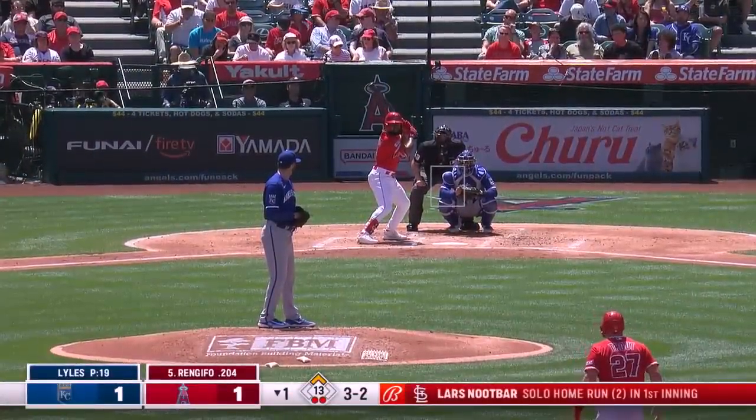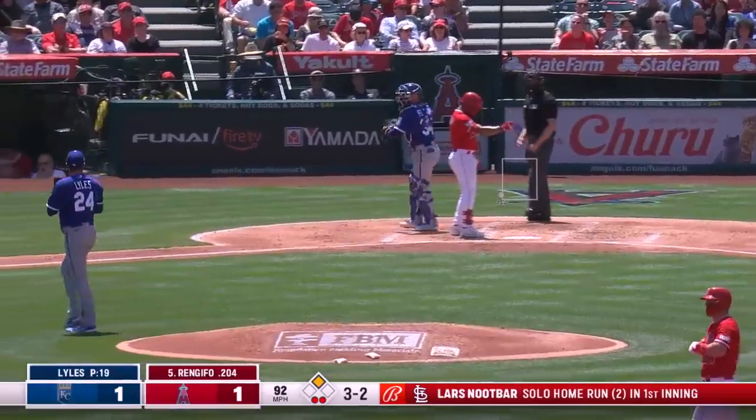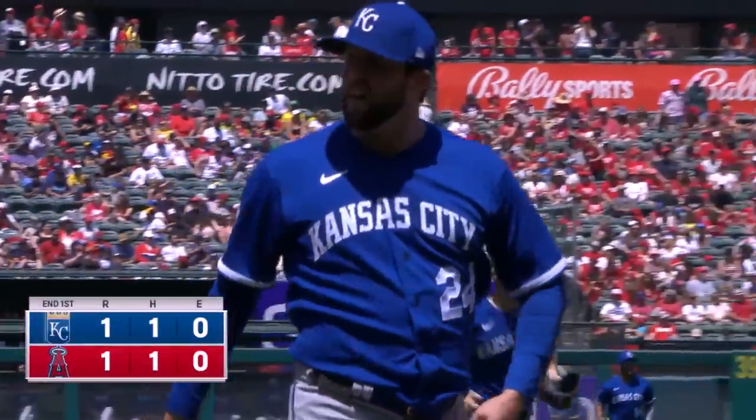Here's Renfroe. Here's the 20th pitch of the inning. And Renfroe takes a fastball for a called third strike. So all in all, not bad. The Angels had runners at second and third and nobody out, and they get one.